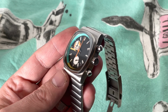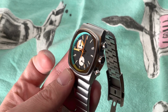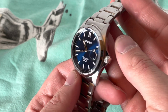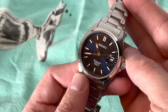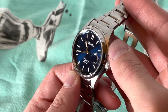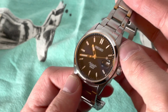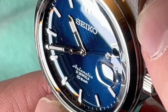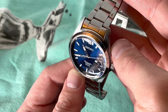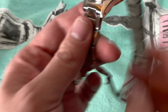I've got a great little story to tell you about this one when I do the review. I look like a complete fool in this story, so you're going to love it. This is a Seiko reference I forget. I picked it up because the dial is just a silly, as you know Seiko does. Like it goes from black to like this gorgeous blue. It's very, very subtle, but it's very, very pretty.